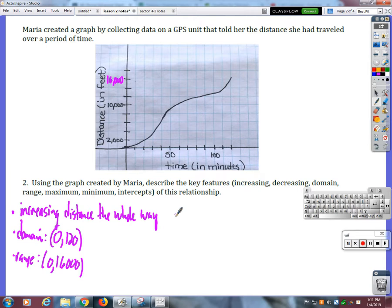I don't want to do maximum, minimum, and intercepts. What do you notice about the slope of the graph? It's increasing the whole time. Okay, good. Yeah, that's what I was looking for. Say that again. Okay, so this is pretty steep, and then it slows down, and then it's steep again, and in the beginning it's not as steep. What would the slope of the graph represent? What physical thing is happening when the slope of the graph changes?